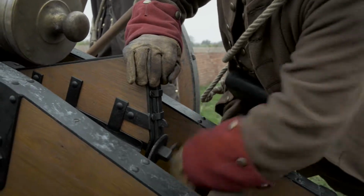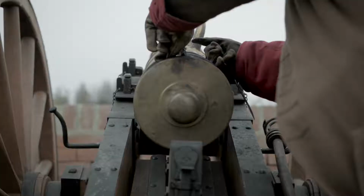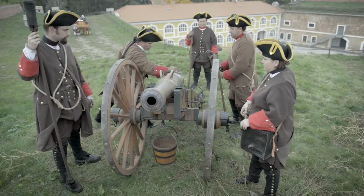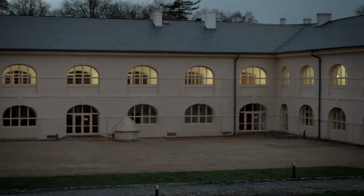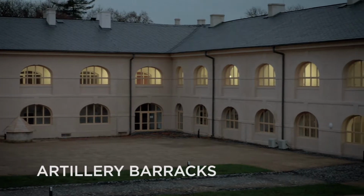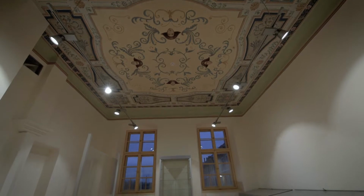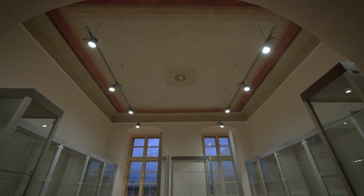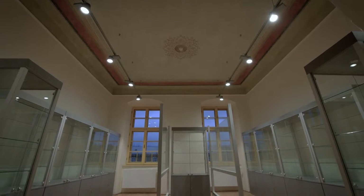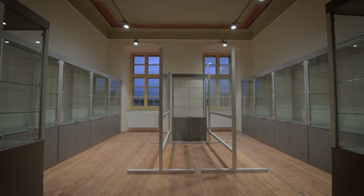The artillery barracks were built between 1782 and 1784. They have a U-shaped ground plan and are closed by the armory of the fortress in the south. In cooperation with the College of Applied Psychology, areas intended for various meetings, courses, lectures, seminars, and exhibitions have been established in the barracks. This exhibition will revisit the period of the Austro-Hungarian Empire and the reign of Emperor Franz Joseph I, the idyllic Art Nouveau period, and the late 19th century.